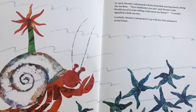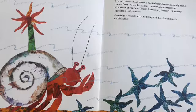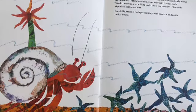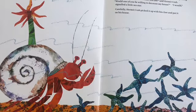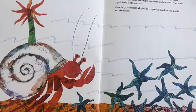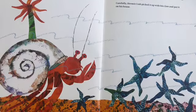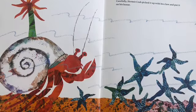In April, Hermit Crab passed a flock of starfish moving slowly along the seafloor. "How handsome you are," said Hermit Crab. "Would one of you be willing to decorate my house?" "I would," signaled a little sea star. Carefully, Hermit Crab picked it up with his claw and put it on his house.